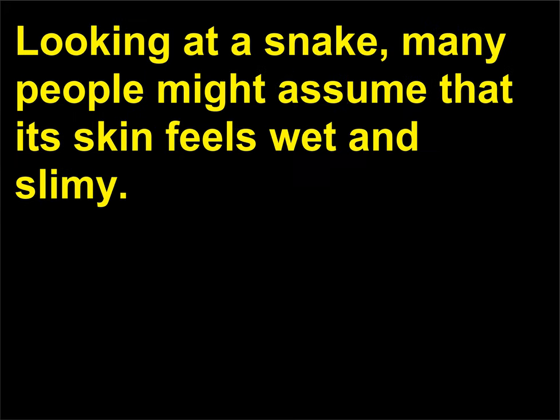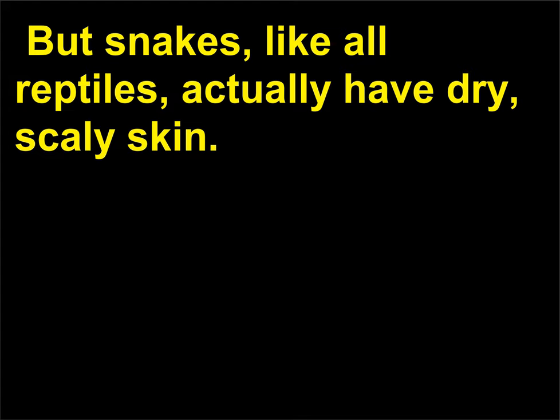Do snakes have slimy skin? Looking at a snake, many people might assume that its skin feels wet and slimy. But snakes, like all reptiles, actually have dry, scaly skin.